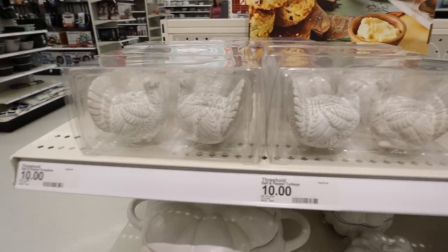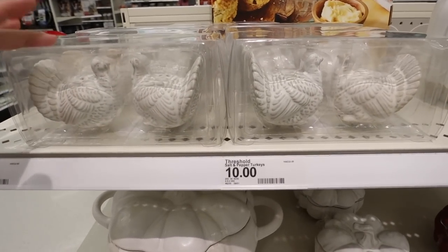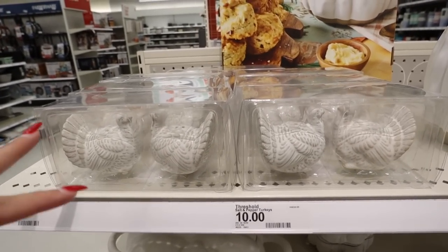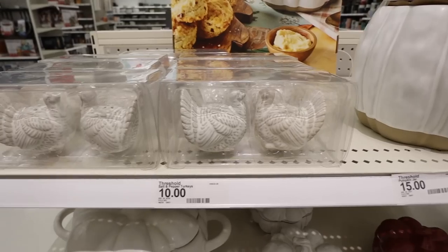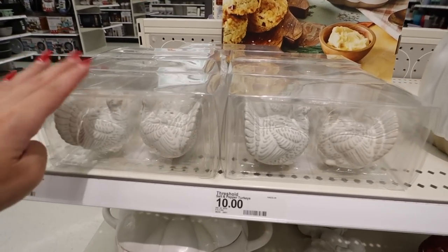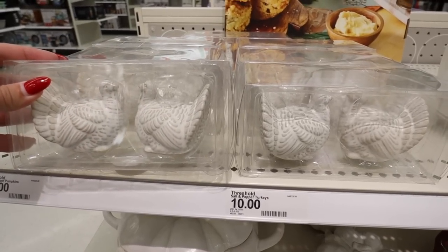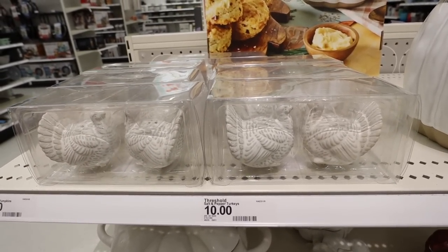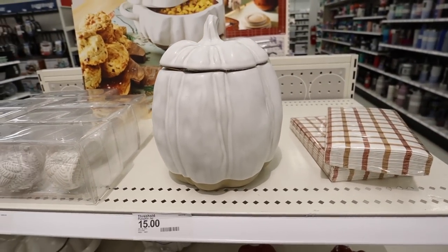So I actually showed these several weeks ago when I randomly found them in the Hearth and Hand section, but there are these super cute salt and pepper pumpkins and also turkeys, and these are $10 a piece. My store doesn't have the pumpkins, they just have the turkeys right now, but how adorable are those? Super detailed, and both of the shakers are $10 for the set.